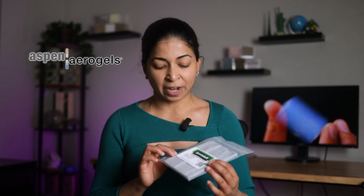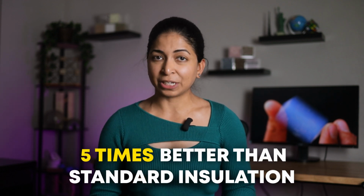Aerogel nanotechnology has been used in spacecraft and spacesuits, on a Mars rover, and it's even been used to capture comet dust. Aspen Aerogels embedded tiny particles of aerogel into fibers to create flexible insulation blankets for buildings. This material is 5 times better than standard insulation.